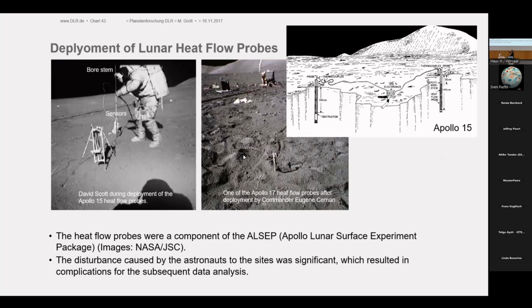David Scott handling the sensors here and the bore stem. And on that side, Apollo 17, where they actually reached the target depth, here is a deployed instrument, and here is the electronic box.